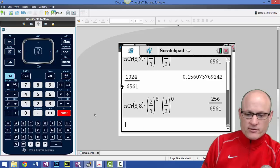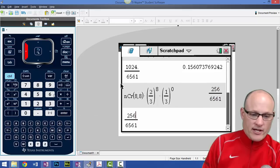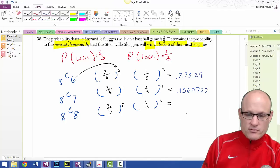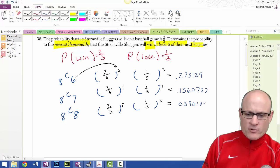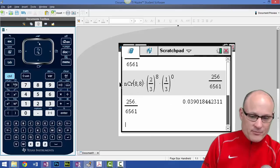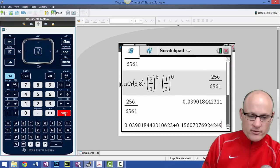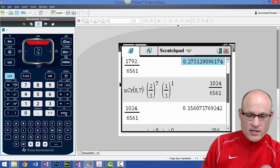And I hit enter, and I got this annoying thing again. By the way, if they wanted the exact answer, just add up all those fractions. So 0.03901844. So now I'm going to really be creative. I'm going to come here and say enter, plus, enter, plus. See how I'm not going to type those all in? I'm going to find the one that says 2.27 something. There it is. Enter. So I got them all.